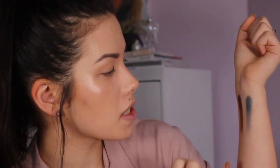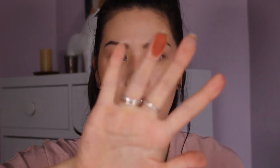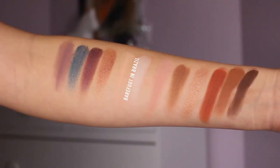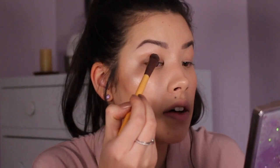Not bad. The purple is actually better than the blue, I would say. So let's try this orange color right now. Kind of burnt orange. Oh man, that's pigmented. They're very soft eyeshadows. So I'm actually gonna dip into the first color I swatched, which is Barefoot in Brazil, which is this beautiful kind of peachy tone. So I'm just gonna use that as a base to set all over the lid.